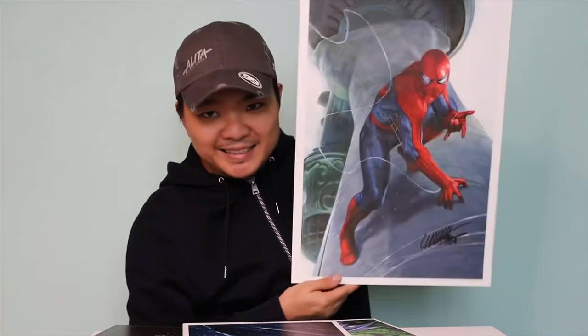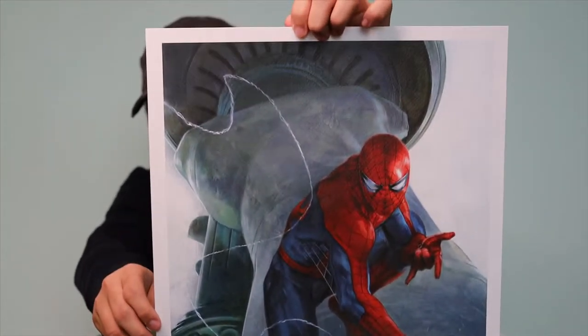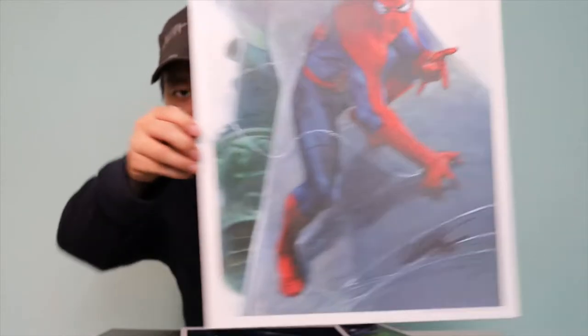And again, amazing stuff by Gabriel Dell'Otto. One last look at this one. Look at that. I hope you can see it clearly. Amazing stuff. I just can't contain myself to put this in a frame. So I'm planning to put some of my Gabriel Dell'Otto Gotham Crimes pieces also in a frame, and I think I'll be including this one as well.